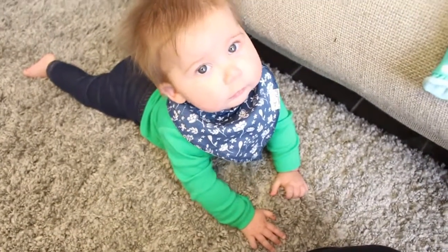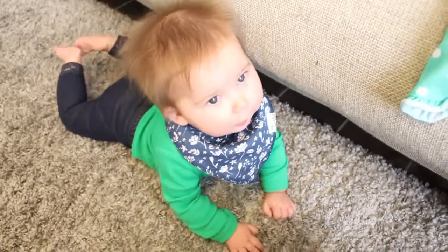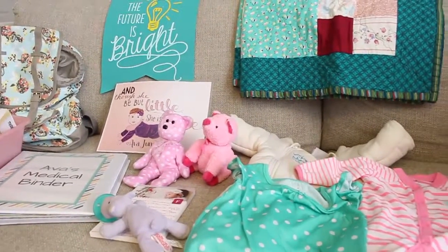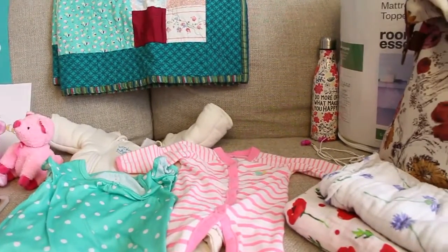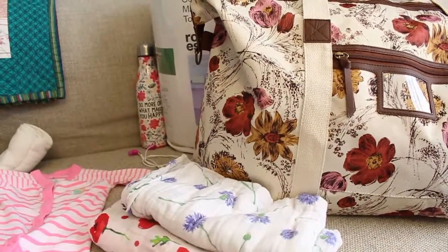Hi. So this is not everything we were packing, obviously. These are just kind of the highlights of things that are more relevant for the hospital stay. Otherwise, it is expected just to be an overnight, so we are hoping that we don't need much more than that. And I am honestly probably overpacking.